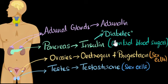Adrenaline is our fight or flight hormone. So let me just write that down over here. This is our fight or flight hormone. Whenever you're in a dangerous situation, or you get super excited about something, or you get super anxious about something, your heart starts beating and you start sweating and everything, that's basically caused by your adrenaline. We usually say there's an adrenaline rush that I'm getting.